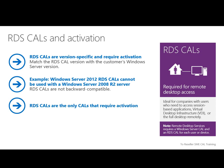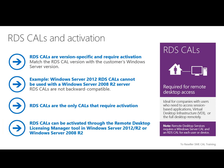And RDS CALs are the only CALs that require activation. The Windows Server CALs don't have an activation. RDS CALs can be activated through the Remote Desktop Licensing Manager tool in Windows Server 2012 or Windows Server 2012 R2.